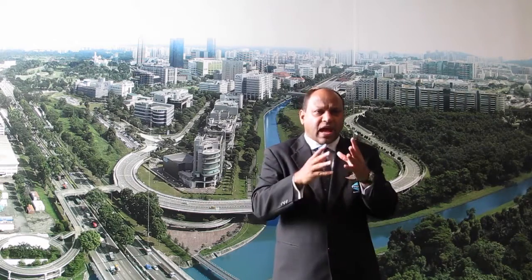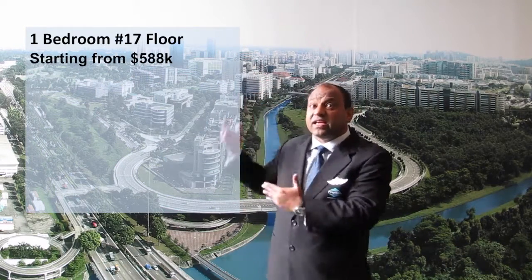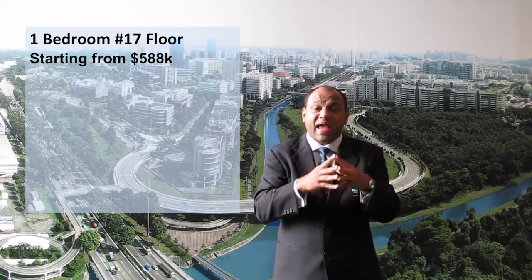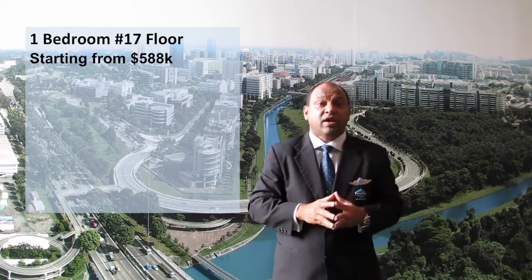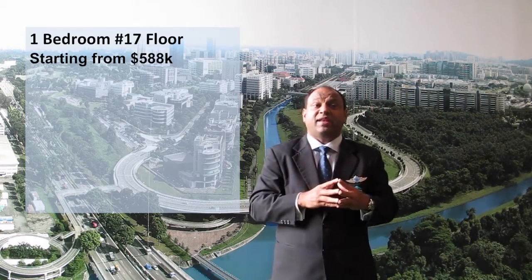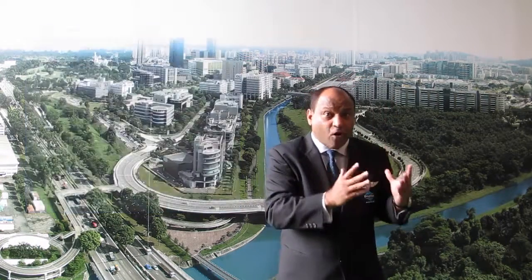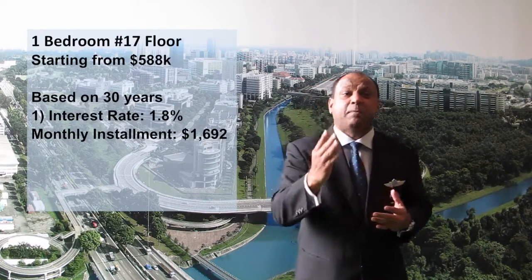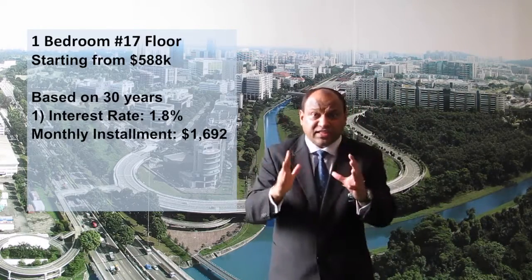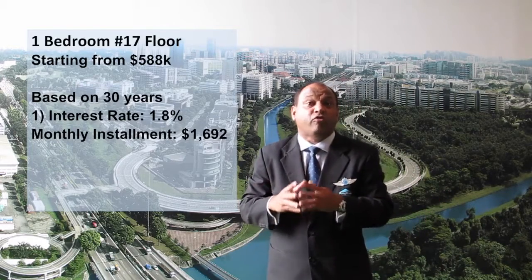If you want to invest in a small unit, for example, a one bedroom on the 17th floor, which is midway through the 36th, yet we are talking about buying it at a quantum of only $588,000. If you want to invest in a unit like that at $588,000, and assuming you take an 80% loan of $470,000, your monthly installment today is only about $1,700. This assumption is made on the premise that you take a 30-year loan at the current interest rate of 1.8%.